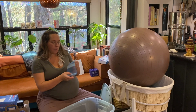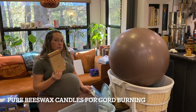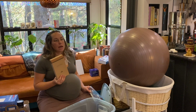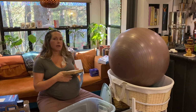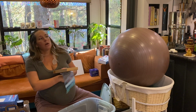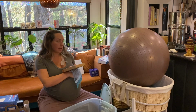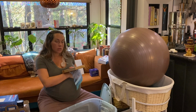I made myself, just in case I decide to use them, I have 2 options. I have some natural beeswax candles for burning the umbilical cord. A lot of people say that they thought that would be nice, but then they didn't have the patience, and they didn't want to do it, and this and that. And I feel like he and I are very slow living type of people. We're not in a rush. We are going to be savoring the experience, and we're also not going to be in a rush to separate baby from the placenta in any certain amount of time until it just feels right. You never know, he could have a really short cord, it could take longer to birth the placenta, you never know.